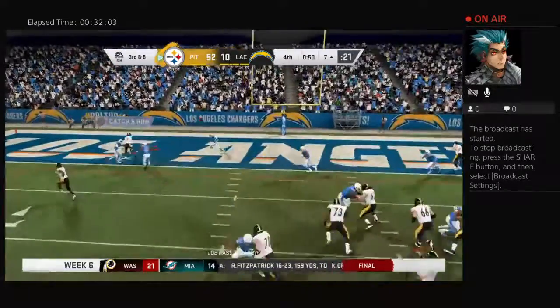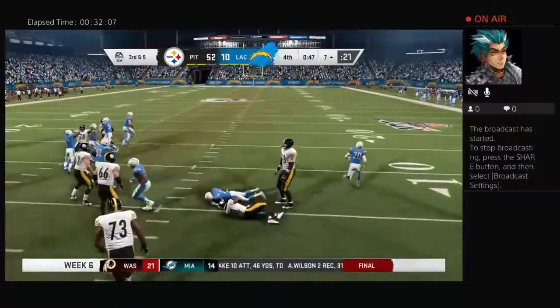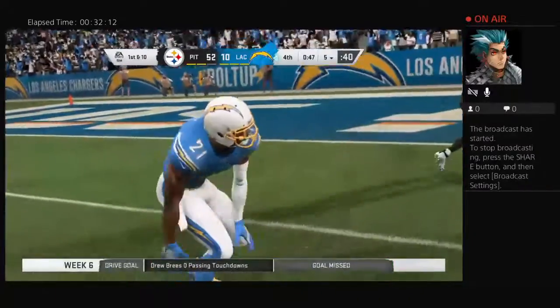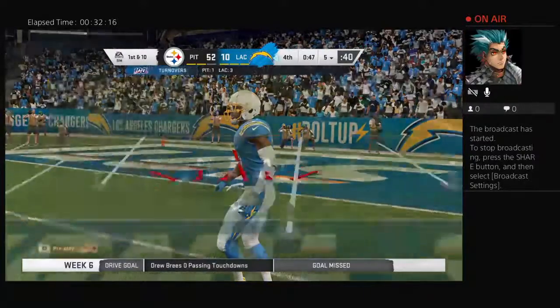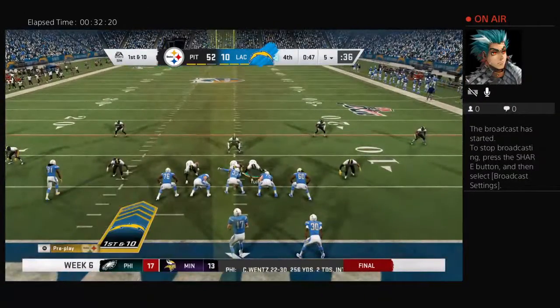Shotgun now for Breeze. And it's intercepted at the goal line. Picked off by Marcus Gilchrist. And they'll have the football, but deep in their own territory as he's brought down at the 5. The Charger drive about to get going. They've lost this one. Their offense has struggled.